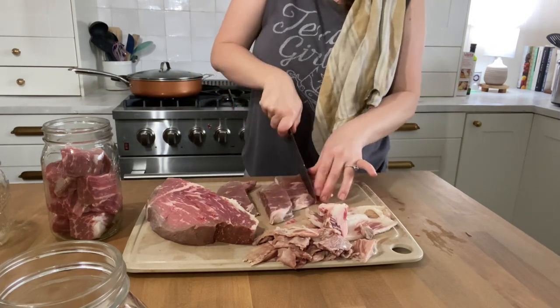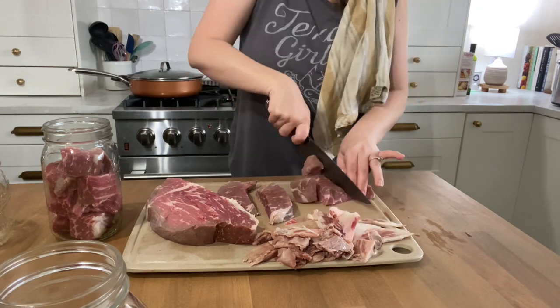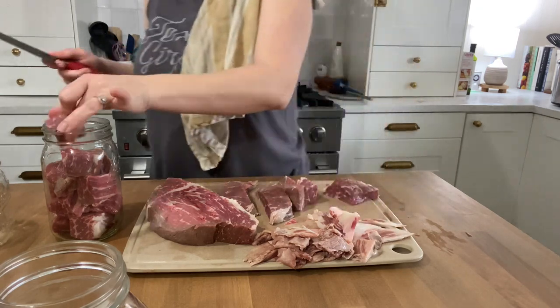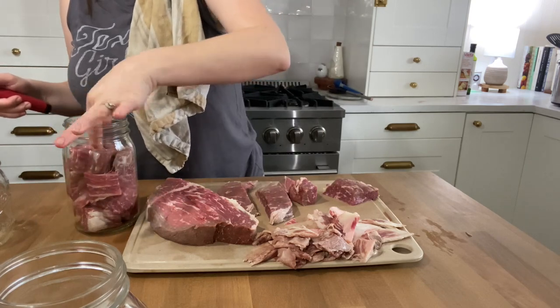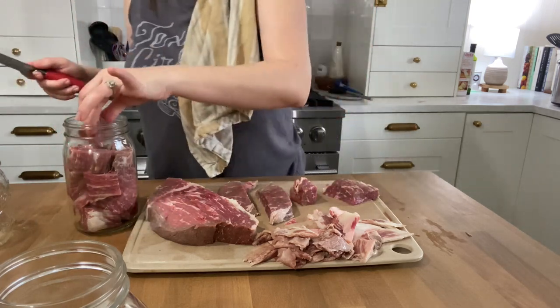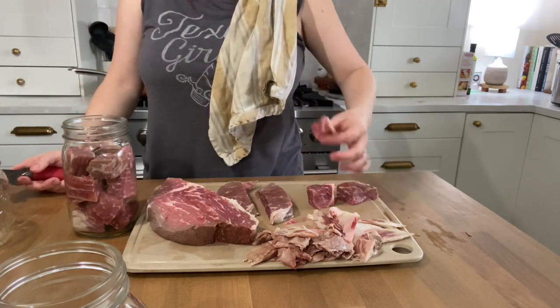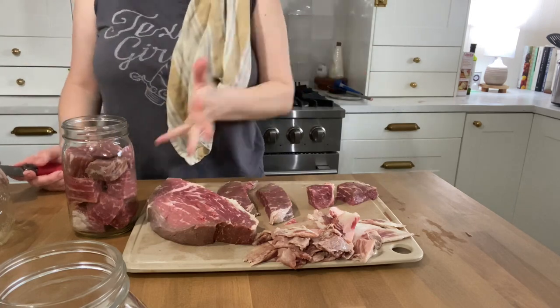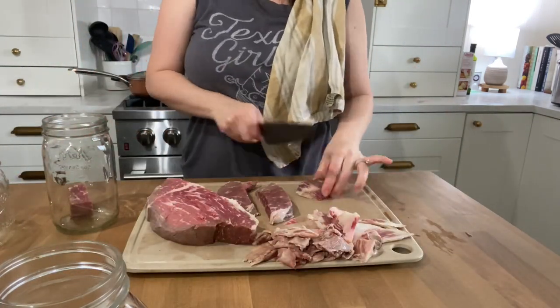All right, so we're almost done with this jar. I think there's only like 1 or 2 left. But I went ahead and trimmed the meat before I started cutting this, because some of the cuts were really thick on the fat, and I don't want to cook extra fat. There's plenty on there, so I just trimmed it up and I'm moving along to the next jar.